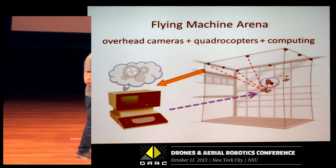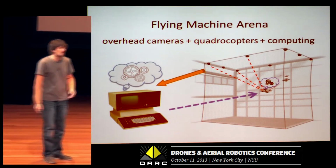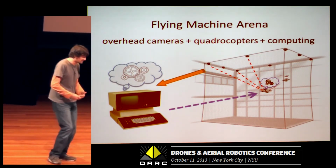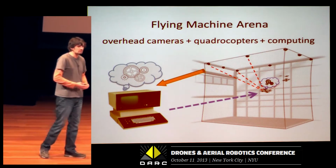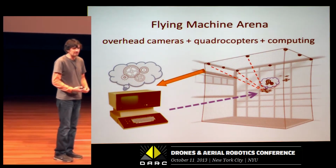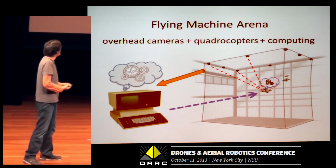But the point is, you need all of this external infrastructure to make this type of thing work, which is great for research because you can really skip steps and address some interesting problems. But once you try to make something that works outside the lab, it's a bit of a bummer. It's a bit of a limitation.